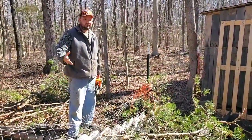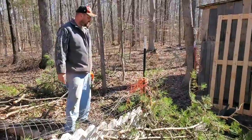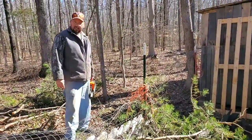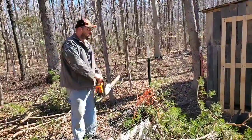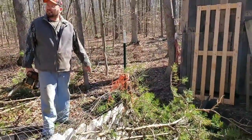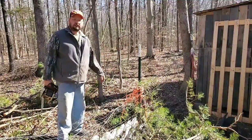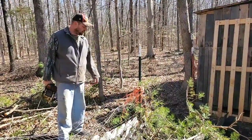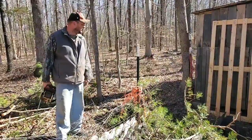So we had a tree fall. Took down a piece of the fence. This is a blessing in disguise. I've always been talking about putting a gate right here. I regretted not putting a gate on these sides forever, ever since I put it up. So now I have an excuse to put a gate up here.